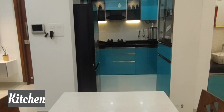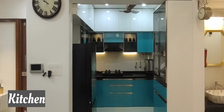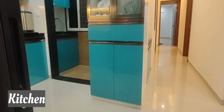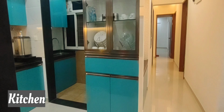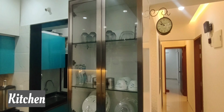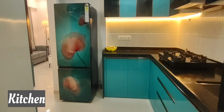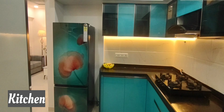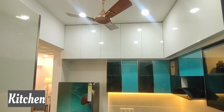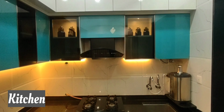The modular kitchen is refreshing and carefully planned. Custom-made freestanding crockery unit accommodates the IKEA crockery collection. The open kitchen features modern minimalist cabinets with LED profile lights and granite countertop with sensor-based chimney.